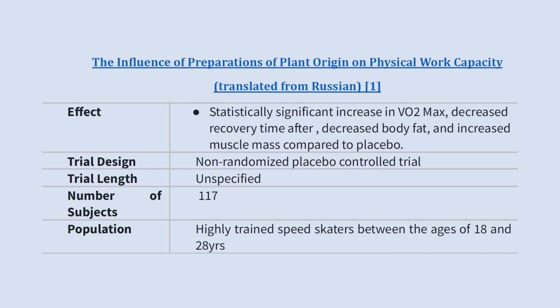And the effects, statistically significant changes. Think of it. They increased their VO2 max and they decreased their recovery time, lowered their body fat, and they had more muscle. And so just to summarize it all, the people who took the Rhaponticum, they recovered faster, they had more muscle, less body fat, and they had better performance.